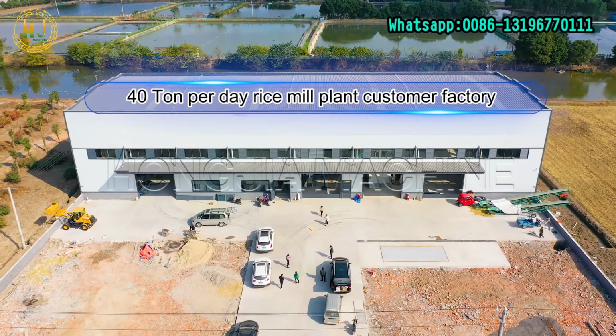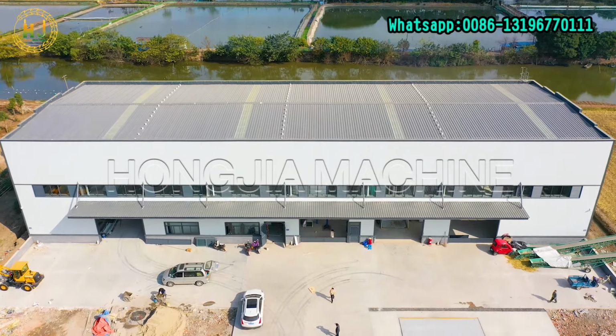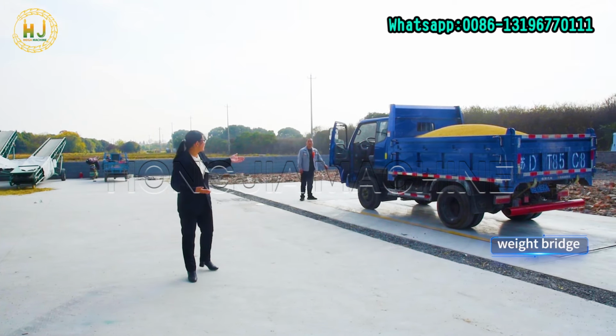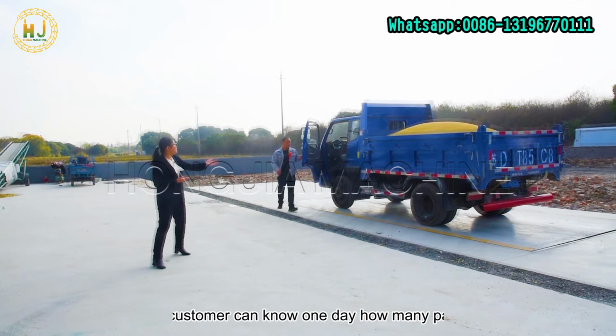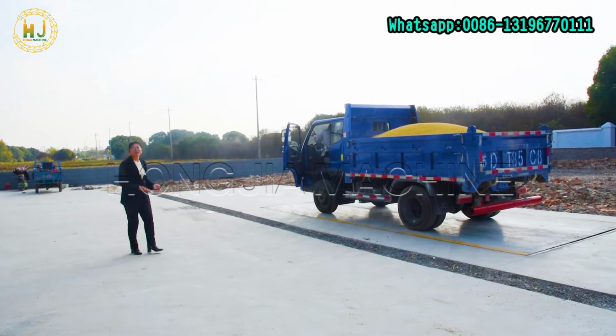Today we'll show you one of our customers. He used our 40 ton per day rice mill plant. And first is the weighbridge. The customer can know how much paddy has been used in one day.